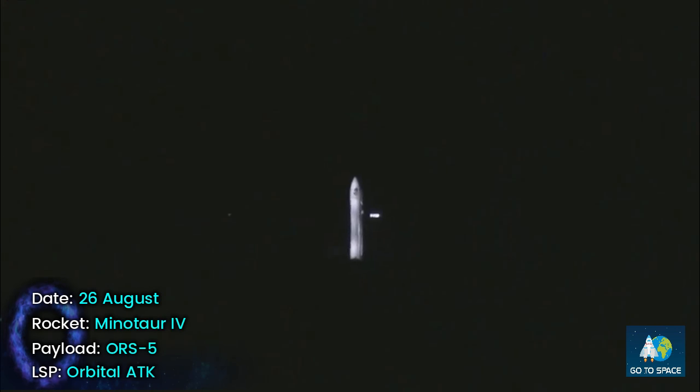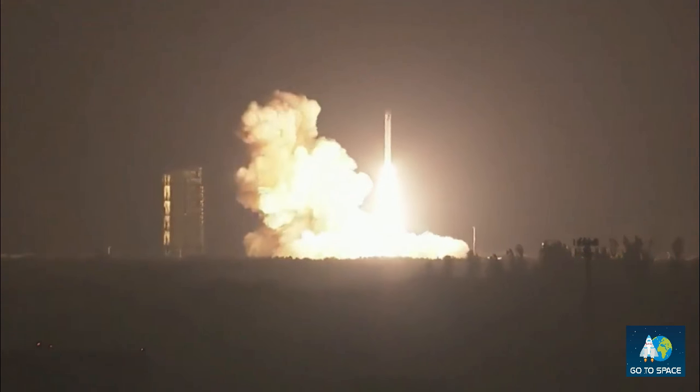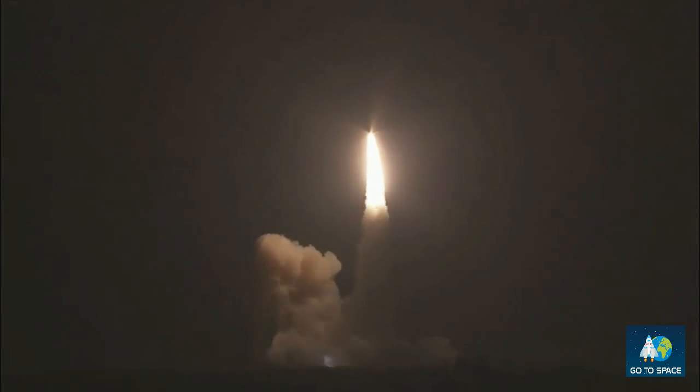9, 8, 7, 6, 5, 4, 3, 2, 1. Ignition and liftoff of the Minotaur 4 rocket carrying the ORS-5 spacecraft for the United States Air Force. Cool, supersonic. Avionics power is nominal. Liftoff, first motion time. Mach 2, motor pressure nominal.